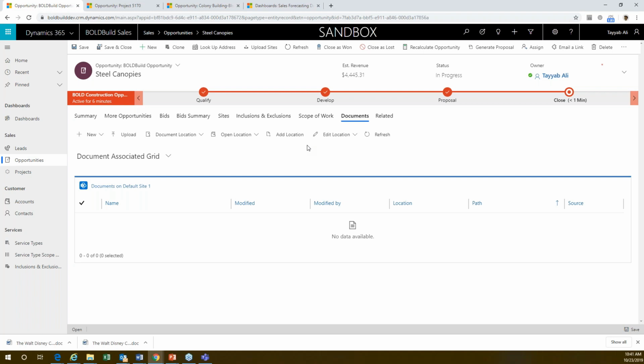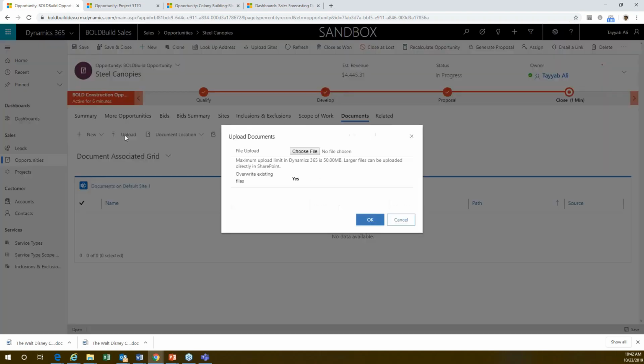All of that goes away with BOLDBuild, because we have this integrated system where all of your documents are stored in one location and everybody across the organization can see them. Obviously, we have security that we can enforce as well, in case you have some accounting related documents that you don't want other team members to see. But you can upload anything in here.